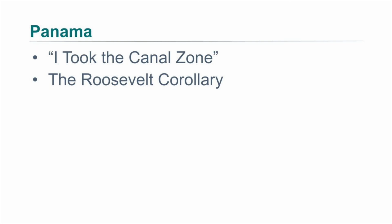Now, having secured Panamanian independence and a treaty giving the United States the right to construct and operate a canal and giving it also sovereignty over the Panama Canal Zone, Roosevelt launched one of the biggest construction and engineering projects in history. "I took the canal zone," is what he later exclaimed. Now, this project wasn't finished until 1914, but if you realize you're working with early 20th century technology, it is an amazing thing.